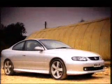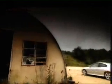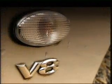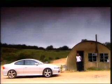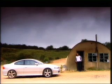It's a car Vauxhall adopted from Australia in an attempt to give UK buyers something they hadn't had in a long time. Cheap V8 muscle. In an age when cars are increasingly full of performance-enhancing electronics, here is one that actually sticks to a really simple formula. There's a huge engine up front that drives through the rear wheels. It's road-warping performance for under 30 grand.